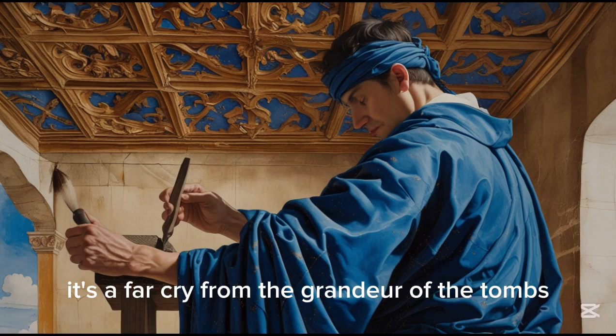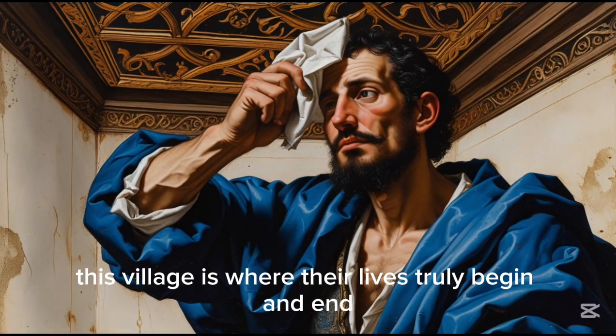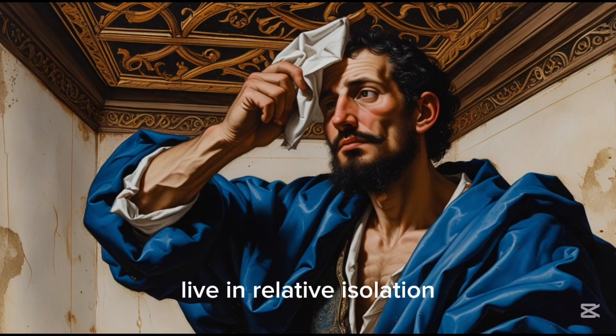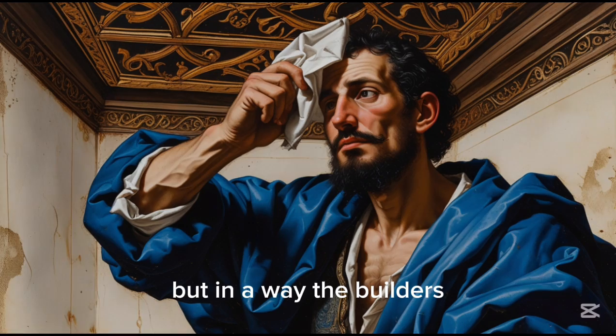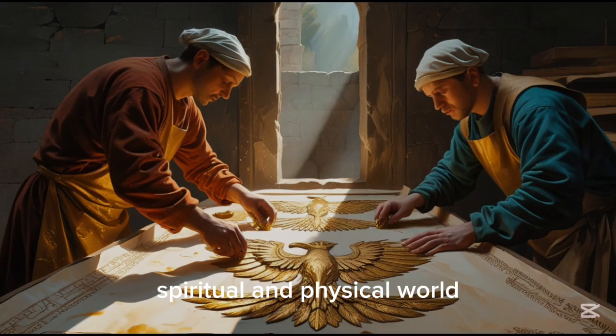It's a far cry from the grandeur of the tombs they've been building all day. Yet this village is where their lives truly begin and end. The villagers, for the most part, live in relative isolation, separated from the cities and the centers of power, where the pharaohs and nobles live. But in a way, the builders are at the heart of ancient Egypt's spiritual and physical world.